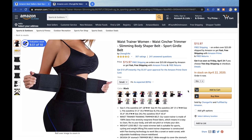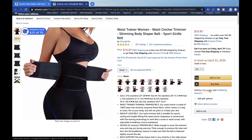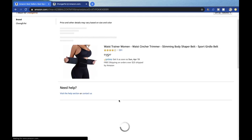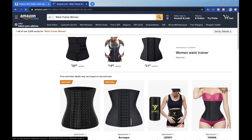What we can do is, under the bestsellers category, now let's look at their storefront. So click on sold by this person. And let's see what other products they are selling that could potentially... Oh, they're only selling one product. Interesting. Well, let's take a look at it. Waist trainer, women. Let's see, under Amazon, who is buying this product.